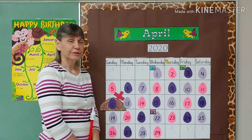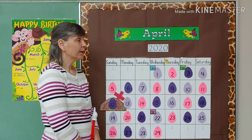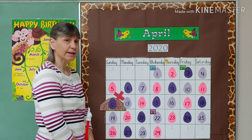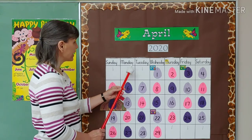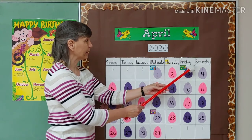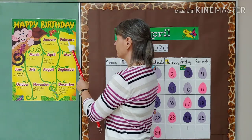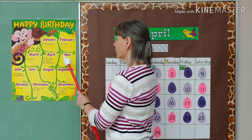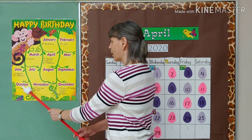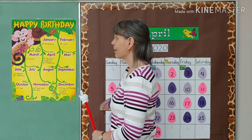We haven't sung our calendar time songs for a while, so let's review our days of the week with our song. There are 7 days, there are 7 days, there are 7 days in a week. Sunday, Monday, Tuesday, Wednesday, Thursday, Friday, Saturday. And how about our months of the year? January, February, March, and April, May, and June, and July, and August, September, October, November, December, 12 months in a year.